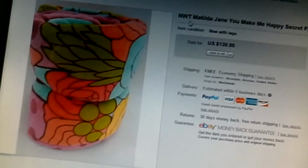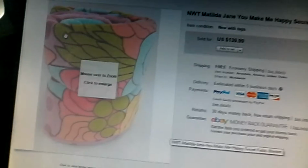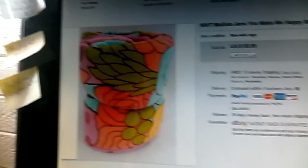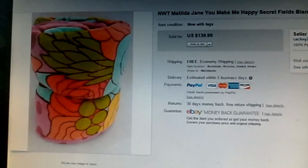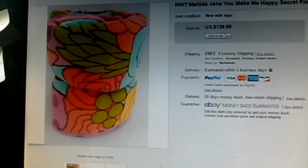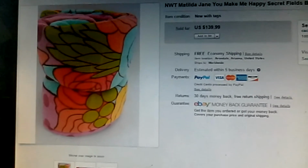Okay, this was my home run that I tried to show in the home run report, and it didn't come out in episode 4 of Reseller Shop Talk. But this is another Matilda Jane item. If you're not into the clothing for sourcing or selling, you should still know about Matilda Jane accessories, like this blanket. They have other blankets too, and they sell really well.